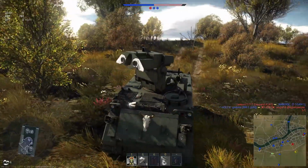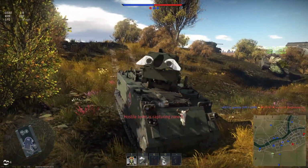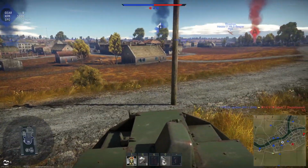War Thunder excels in aircraft combat in a casual sense, and ships not so much. However, if you could combine those two, it would be a massive win.